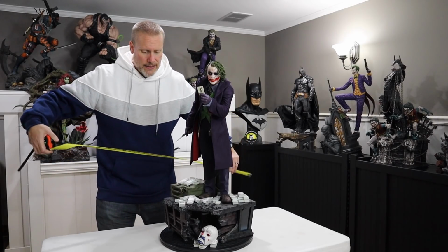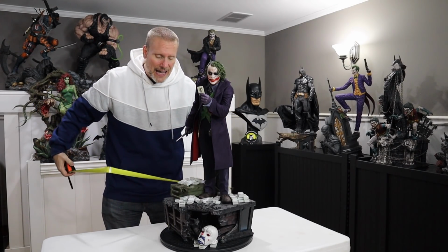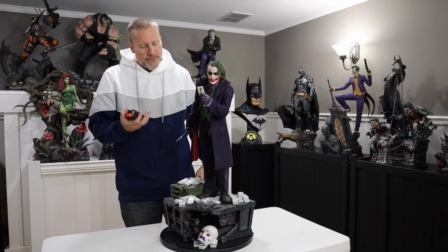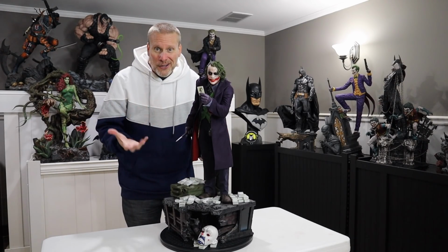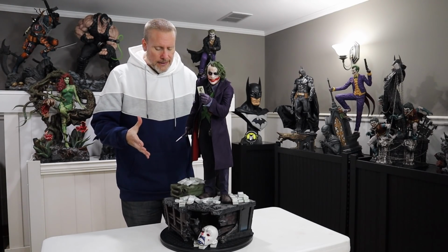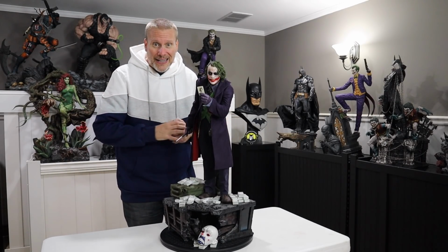Let's look at the height of the whole statue. And let's see, I'm going to say it's about 29.5 inches tall. So again, it is a pretty sizable statue in terms of height. And the base is fairly big. I don't think it's as big as the Huntress base, but it's definitely a little bit bigger than an Arkham base. So it's somewhere in between. So you're going to need a little bit of room, a little bit of depth and a little bit of height as well.